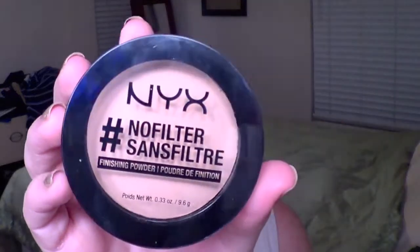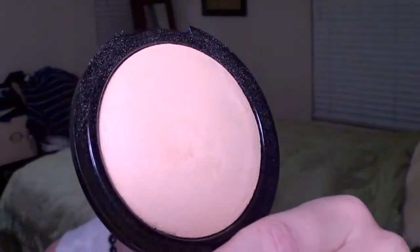I use this NYX No Filter finishing powder. This is a newer product from NYX, and mine is in the shade Light Beige 05. This is what I use to set it, and this seemed to work pretty well. This is definitely a nice soft powder. I really like it. Again, I'm wearing it today. It just provides a nice coverage and a nice set for your foundation. I like it decently. I think the color matches me, and it did help with setting that under eye concealer from Becca so that it wouldn't move around on me.